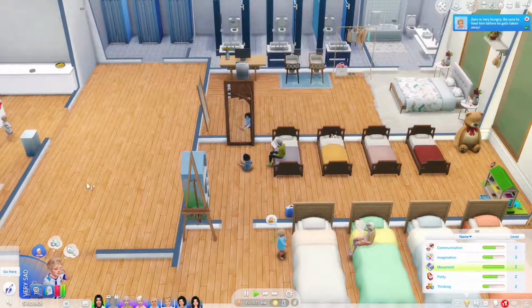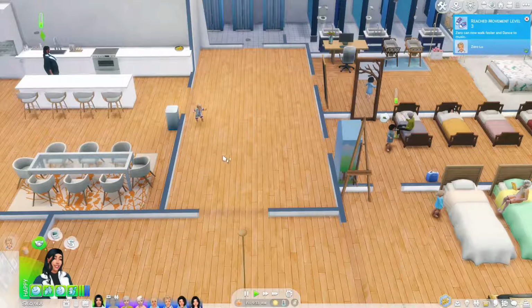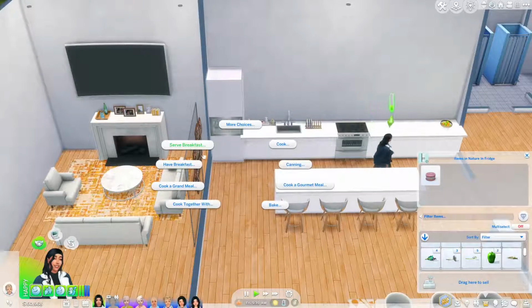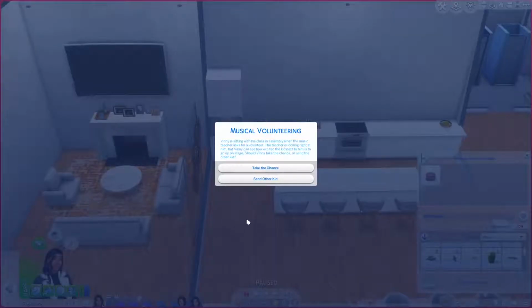Okay, he's very hungry. I thought I fed you. I don't remember. Let me just see. I don't think we have any more food in here. Do we have a cake? Maya, can you just like make something real quick? Serve breakfast? Let's see. Pancakes. I think, yeah, they can eat that. Okay, hurry because... Oh. Musical volunteering.